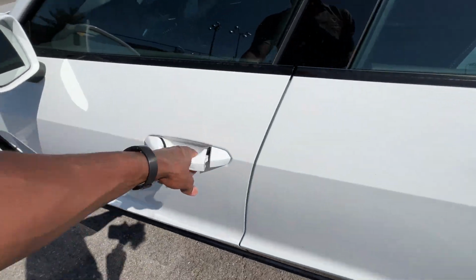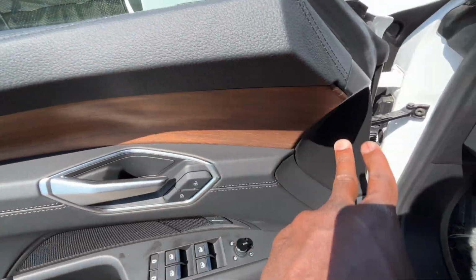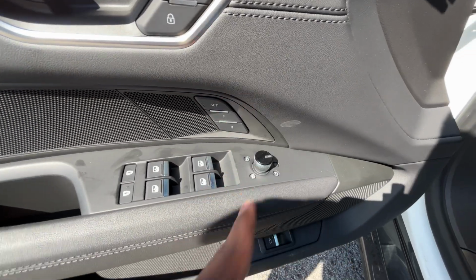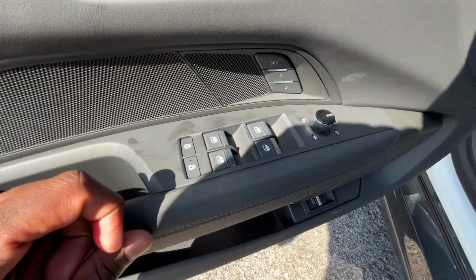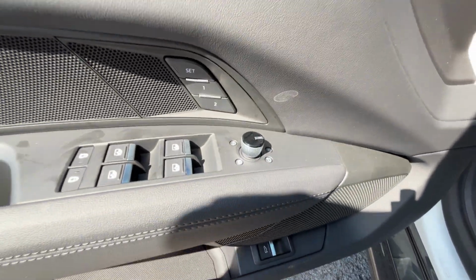Now we get passive keyless entry on all four doors. And we have the natural wood throughout, which looks great. Power door lock controls are here. Memory seat functions. We have one-touch automatic up and down windows on all four doors. And what's cool is we can either lock the back right or the back left window so no one's able to get out there. Just put a child lock in the whole thing, so pretty neat.